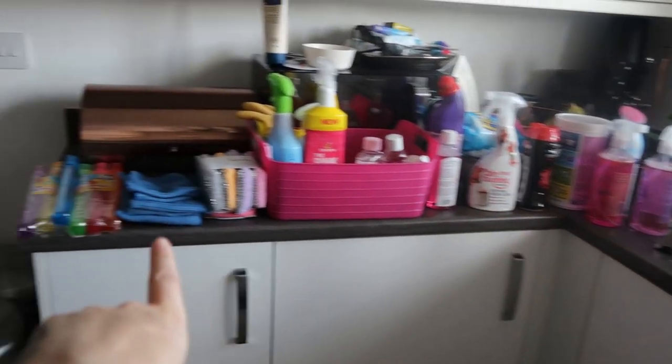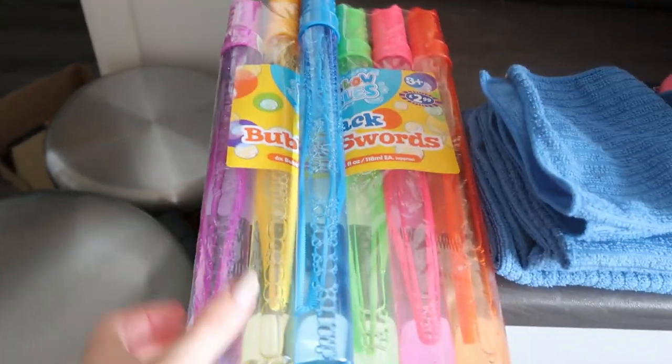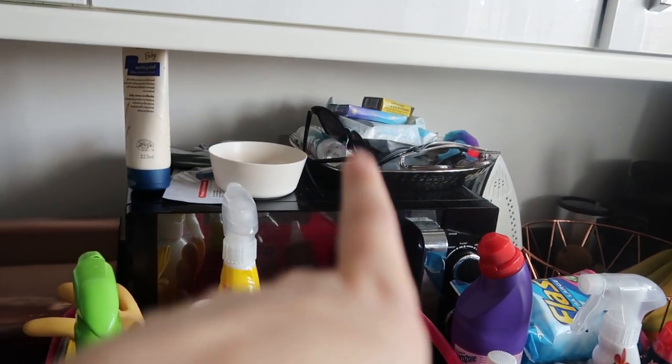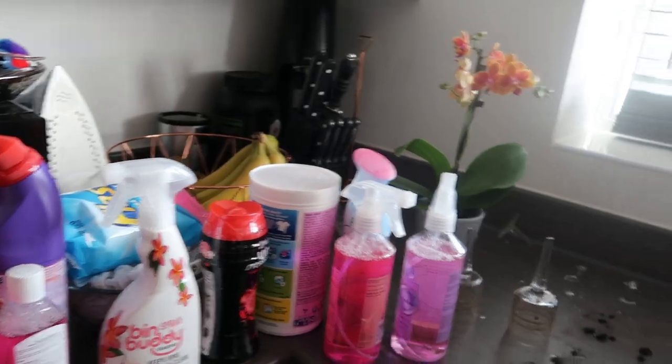This is all the stuff I got out to show you. Oh, I've got some bubble ones as well from B&M. Bargain, £2.99 for six. I want to sort out all on top of the microwave as well. So yeah, that is what we are working with, guys.